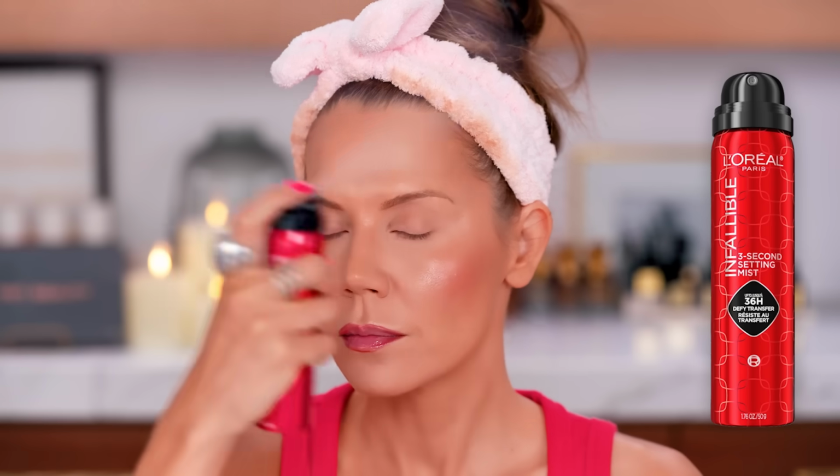That spray is so dang good. Genuinely so impressed. I'm gonna go in with a little L'Oreal. Who watched my L'Oreal video, go give it a watch if you want to know how to make your makeup last forever and what the very best products from L'Oreal are, because I have tried them all. We are going into eyes.